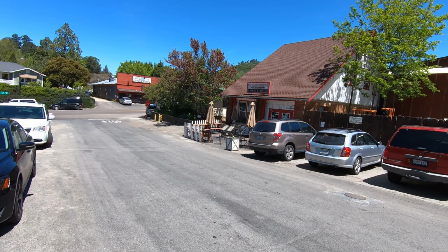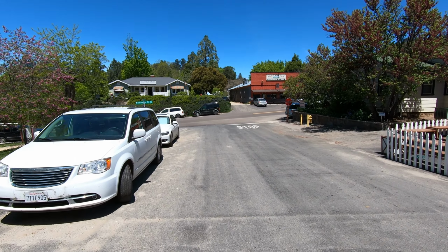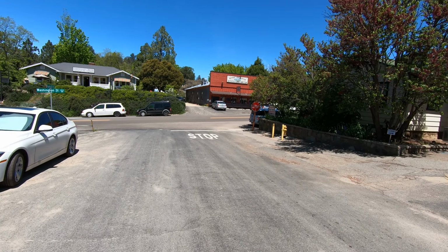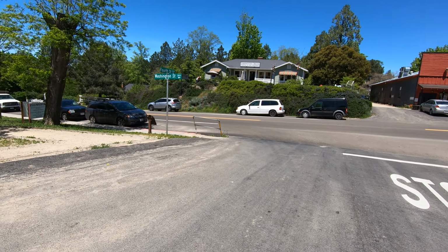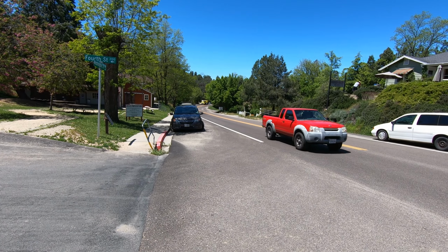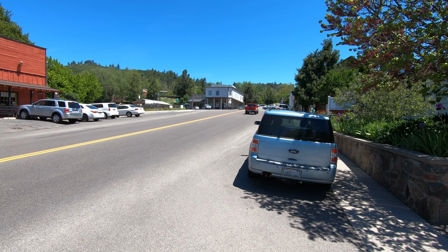Wow. They actually have a little church and a bell tower. That's kind of cool. That means it's time to leave. That's what that means. And up there is the main street.